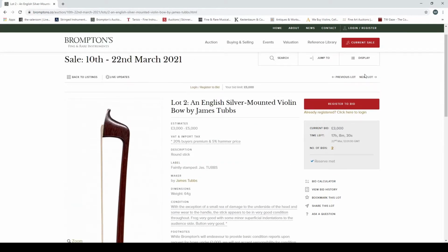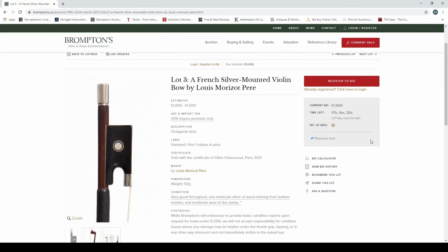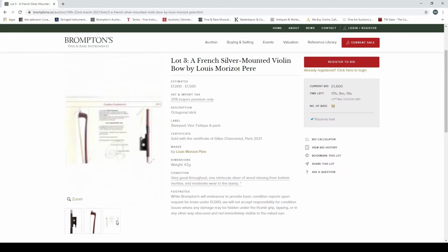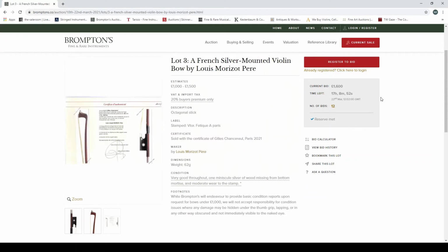So the first bit of the sale is bows. French silver-mounted violin bow by Louis Morizot Pere. Let's have a look at this. Octagonal stick, stamped Victor Fetique, Paris. Sold with certificate of Gilles Chancereul, Paris 2021. Weight 62 grams, very good throughout. One minuscule sliver of wood missing from the bottom mortise and moderate wear to the stamp. So there you go, it's got a certificate.